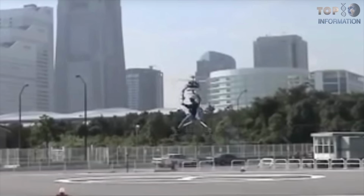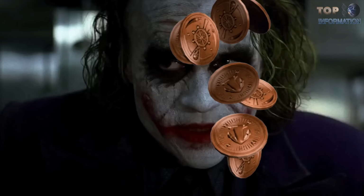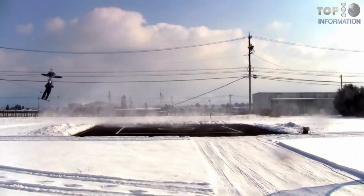Unfortunately, this helicopter is not for mass production, and it costs almost 7,500,000 Japanese yen. Can anyone tell me how much it costs in US dollars? My math isn't that good.